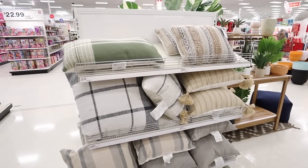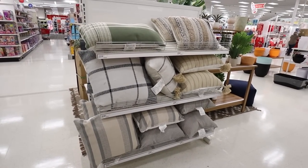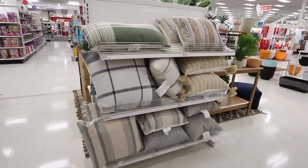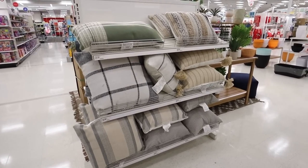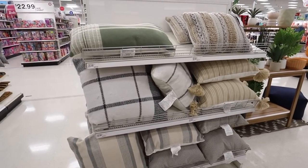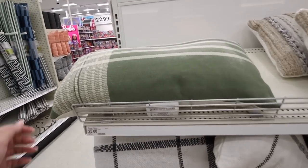It looks like there's a bunch of amazing new outdoor pillows. Keep in mind, these can be used indoor or outdoor. You don't have to use them outside. If you want to use them inside, honestly, you're probably better off because they are so extremely durable and they always have removable covers. Outdoor pillows, I feel like, always do, so that way you can rewash them and keep them super fresh.